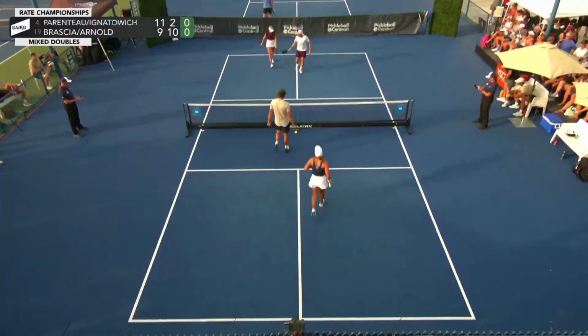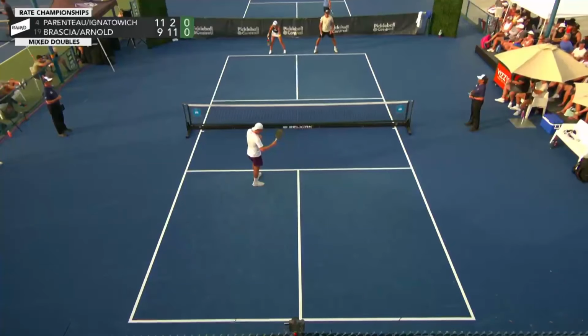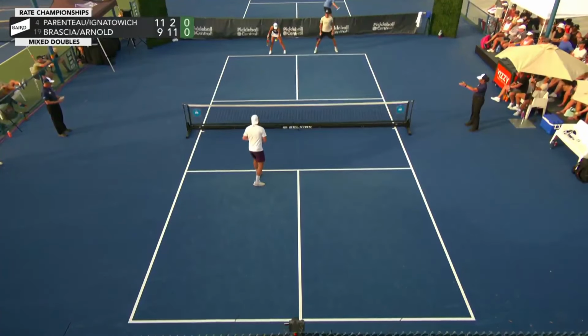And there it is, she got it. Ooh, using the wind there. A little gust of wind, keeping that ball down. Here we go with game 3. Game 3 time in 0-2.